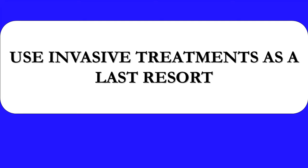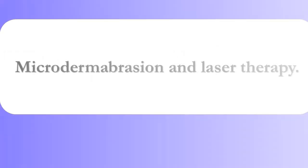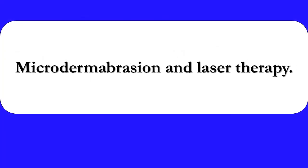And lastly but not least, we advise that you should use invasive treatments as a last resort. After trying the creams, trying the massaging, trying the stretch mark oils, and all is not working, then lastly you could go for the invasive treatments. We don't go with this as the first step, mainly because it's really expensive and also it has side effects. But briefly we shall talk about the invasive treatments we are looking at here.